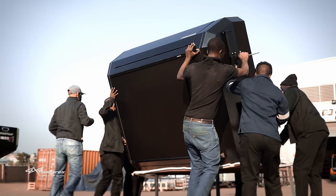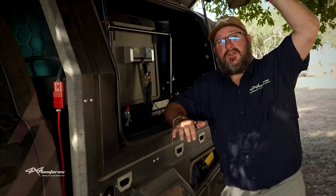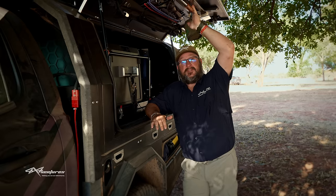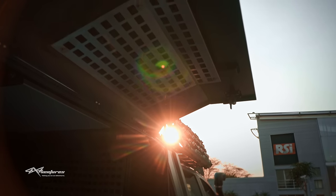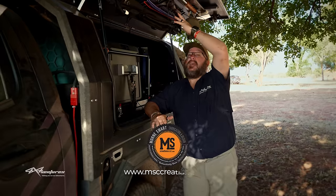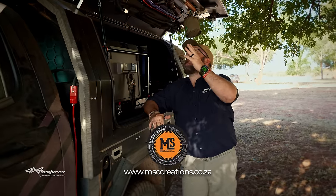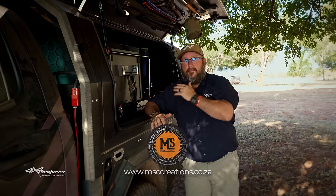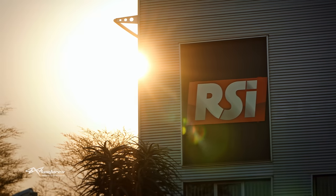The gullwing doors open up and you get great height. What also comes really nice with these gullwing doors is the MOLLE plates on the inner panels, so you can store and stash whatever you need to on it. I've got spades, fishing rods, a small Viking axe from MS Custom Creations. And yeah, it's just brilliant for extra storage space. And you've got them on all panels of the Smart Cap tray and canopy. Come have a closer look.